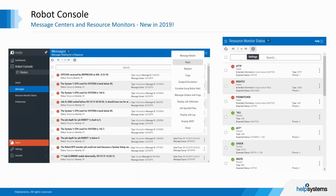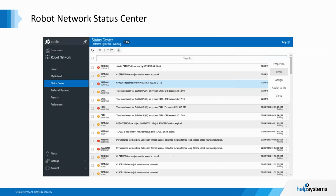Now, if you're a Robot Console user, we've implemented Robot Console message centers and resource monitor status in Insight. So instead of using either green screen or our graphical interface, you can now answer a message or acknowledge a message inside of Insight, and of course via mobile. That could be very, very helpful.